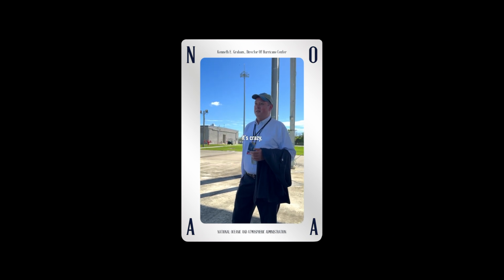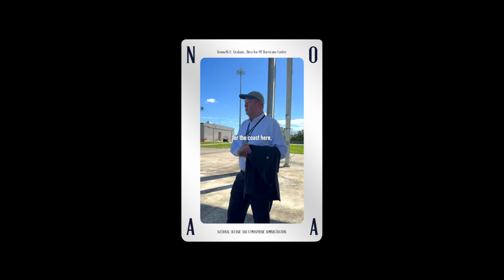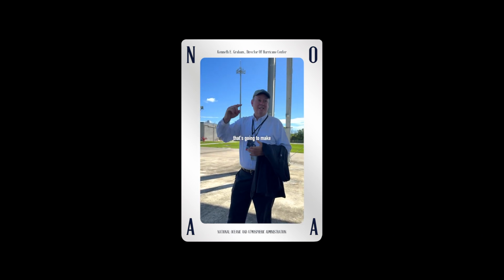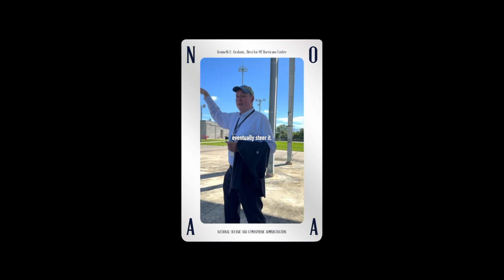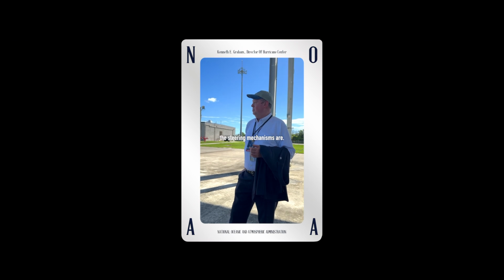In some cases, it's crazy, but you can have a storm in the Atlantic headed for the coast here, but it's something up in Canada that's going to make its way down that's actually going to eventually steer it. So we're looking way out to see what the steering mechanisms are. It's absolutely amazing to be able to have that information.